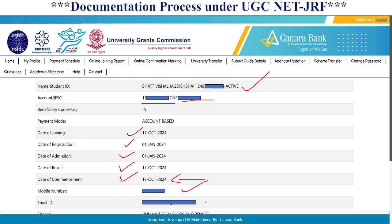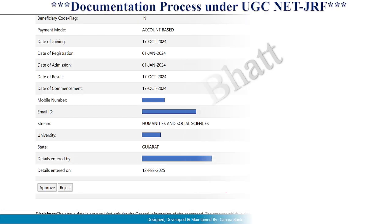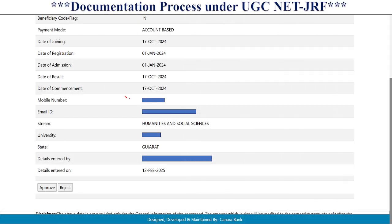Then your mobile number and email ID. In the next slide you will see mobile number and email ID, which you have to check. Stream is humanities and social science, the ID of your university, my state is Gujarat. The ID of the nodal officer who entered the details is mentioned here, and the details were entered on 12th February.